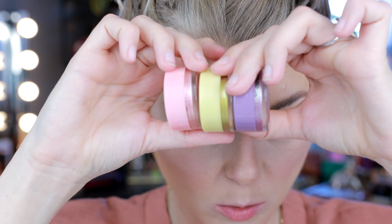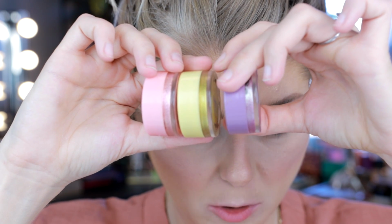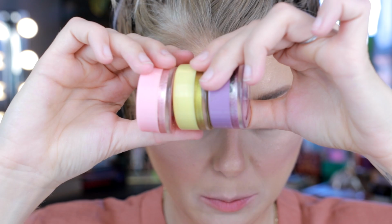One is more like an old gold, the one in the middle. This is like a purple with almost a blue sheen, or like a blue green sheen, and then this one is a super pinky peach, and I thought that this one would go well, the one that's called Close to You, with this palette. I think all of them would look good with this palette though, to be honest.